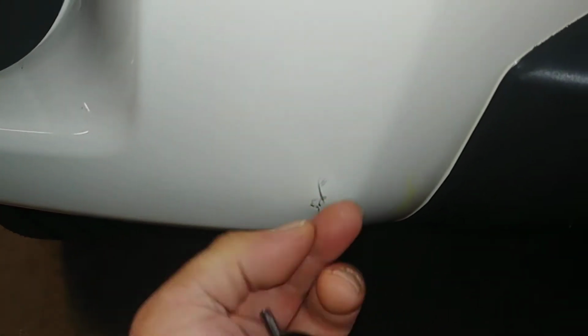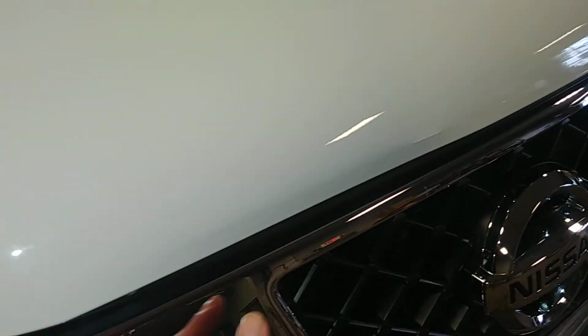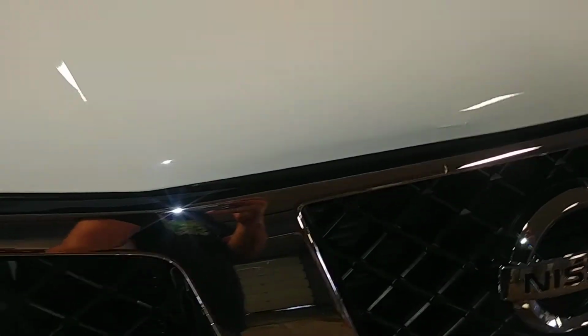Looks good. Does have a dent here, heavy scratch, a dent here about 2 inches, another one here about 1 inch. Got a dent on the hood here, about 9 inches from here to here, as you can see. All right, the rest of the hood looks good.